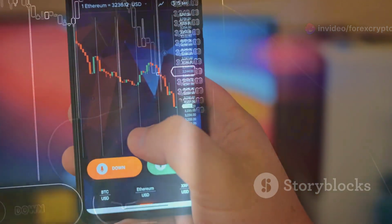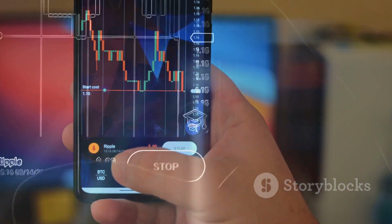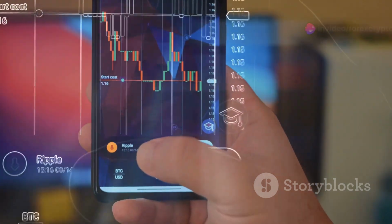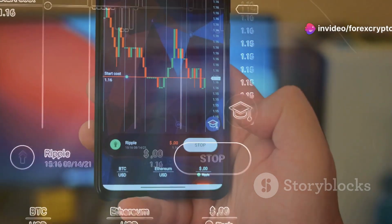Binance also offers helpful tools and features. Advanced charting tools, real-time market data, and customizable trading interfaces are just a few of the features that can help you make informed trading decisions.